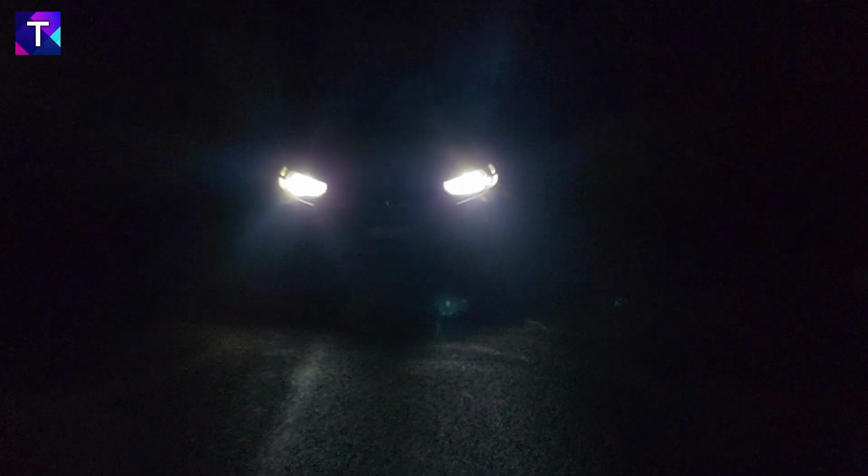So driving at night becomes a very difficult experience if your headlights are dim and the visibility is very less. Also on top of it, the oncoming car headlights will be shining bright in your eyes and it becomes very difficult to see the road and drive at night.